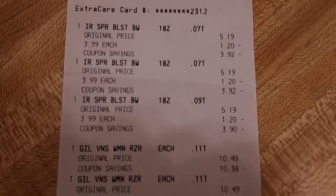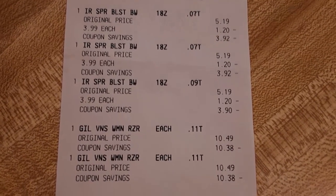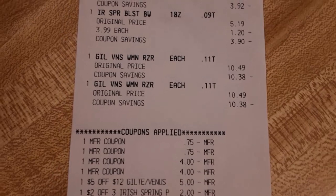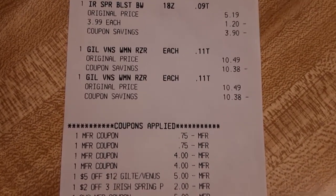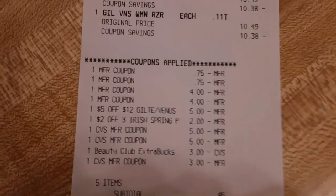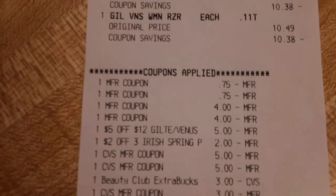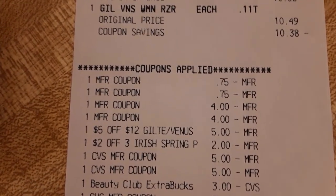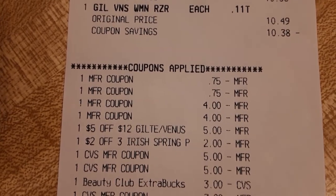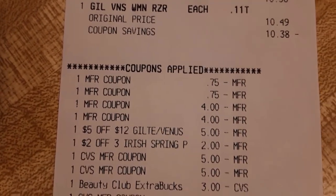Okay, so looking over the receipt, we have the 3 Irish Spring body washes at $3.99 a piece, and then we had the 2 Gillette Venus women's razors at $10.49 a piece. All right, in the coupons that were applied, I had 2 75-cent printable coupons from IrishSpringSoaps.com. I'm sorry, I don't think it's IrishSpringSoaps.com. Maybe it's just IrishSpring.com. But anyways, it's 2 75-cent printable coupons.